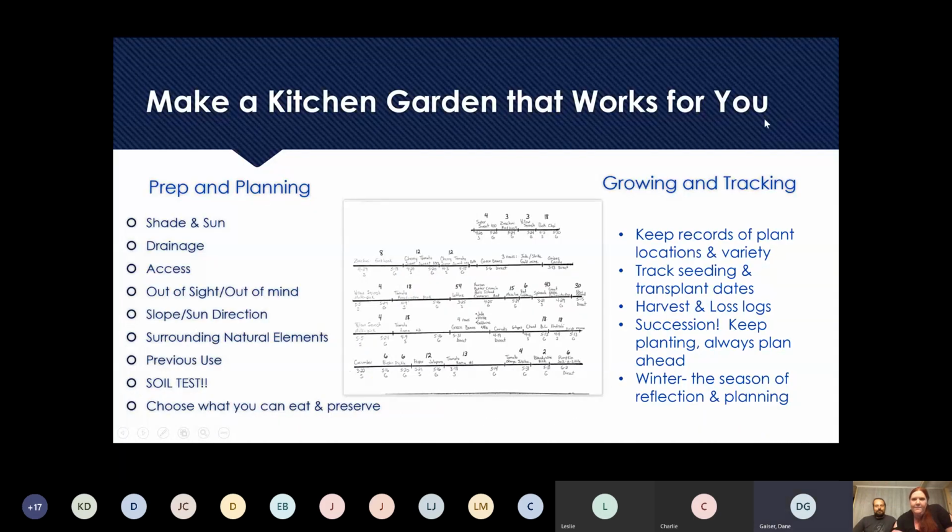Okay. So again, that was the garden tracking. Just that basic information. You can see something as simple as that is a great way to track in your garden. A single piece of paper, draw it out. Having a visual of what you've done is really important.